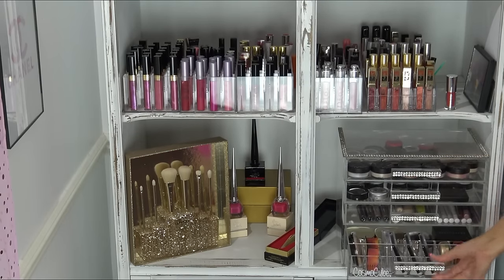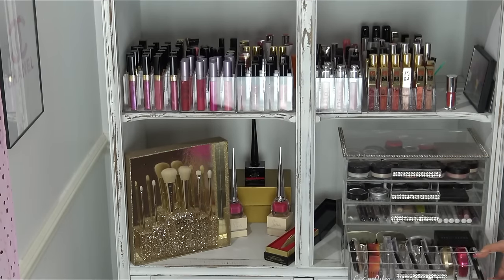Then this last drawer is the big drawer, and it's super heavy, and it's almost midnight, so I can't even hold it anymore.